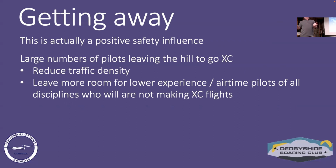because you can't have 100 paragliders flying here all day. Even if it's a really good day, 100 is still too many for everyone to be in the air at once. So large numbers of people getting away reduces the traffic density, and it leaves a lot more room for lower experience and lower airtime pilots of all disciplines who aren't making XC flights. So if half of the people have left by 1 o'clock, then that leaves more space for training operations. It leaves more space for the lower airtime pilots, etc.